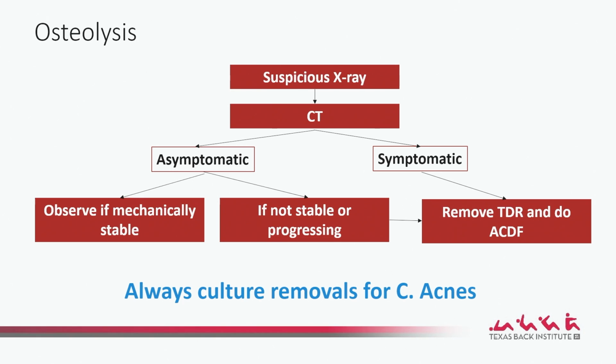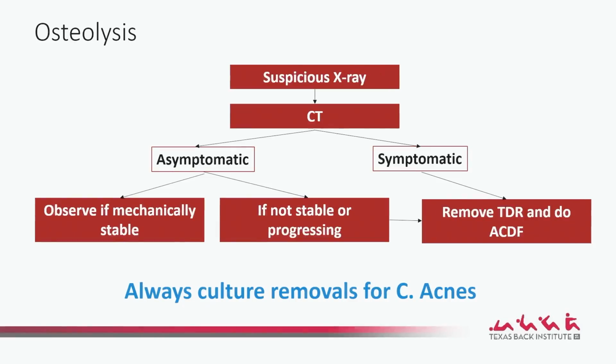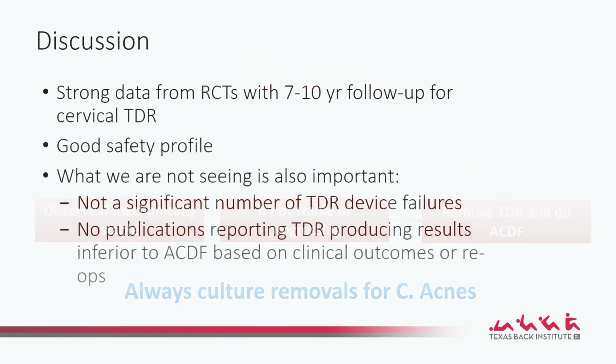If it does show positive and it's early and there's just a little bit of a hint of osteolysis and otherwise mechanically stable and asymptomatic, I think you could follow this. I don't think you have to revise every one. If it's unstable, if you're worried about the integrity of the end plate or the disc moving, or if it's progressive, I think even if they're asymptomatic, it's appropriate to recommend a revision. And obviously, if they're symptomatic, you want to help your patient, you're going to do what you need to do.